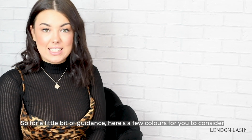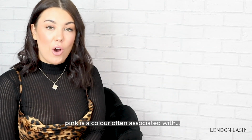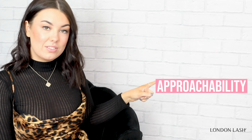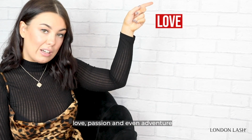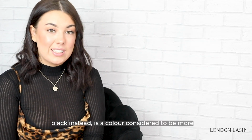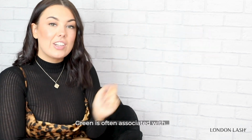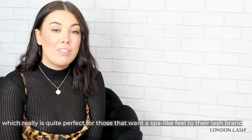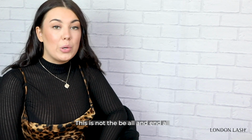So, for a little bit of guidance, here's a few colours for you to consider. First, pink. Pink is a colour often associated with femininity, romance, friendship and approachability. And now, red. Red is a colour often associated with love, passion and even adventure. Black. Black instead is a colour considered to be more formal, professional and sophisticated. And green. Green is often associated with growth, harmony and freshness, which really is quite perfect for those that want a spa-like feel to your lash brand. But this is not the be-all and end-all.